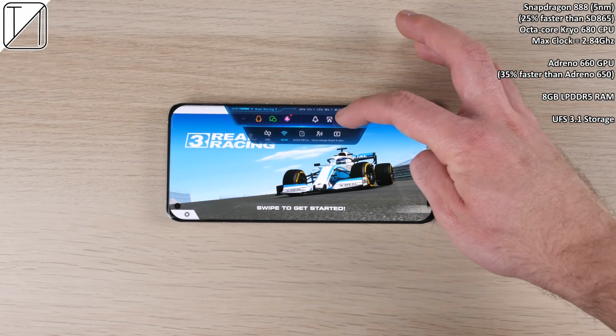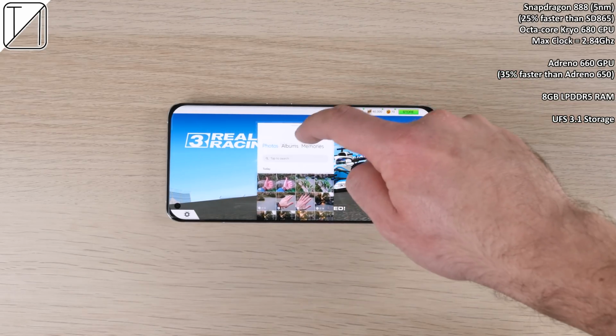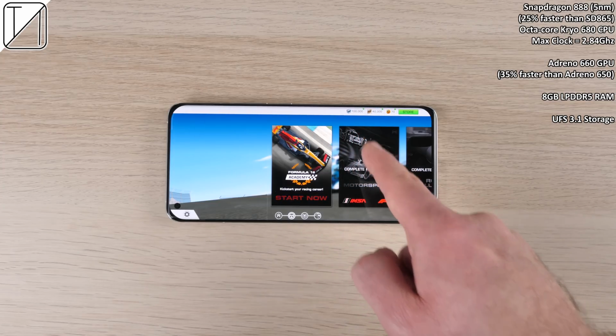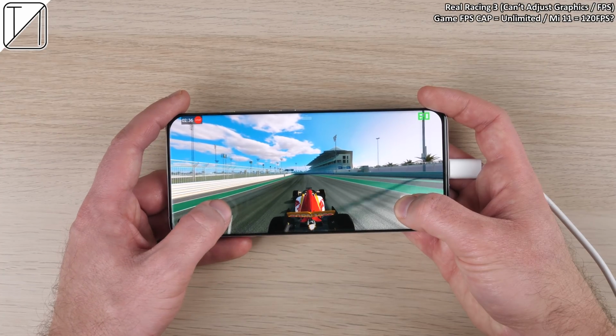You can see an FPS count at the top. You can also jump into different floating windows, which is awesome. So if you want to chat to a friend while gaming, that's great, but you can't keep these things on the screen all the time.